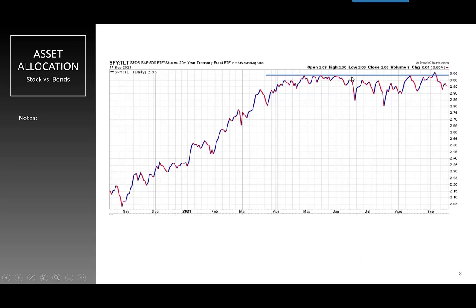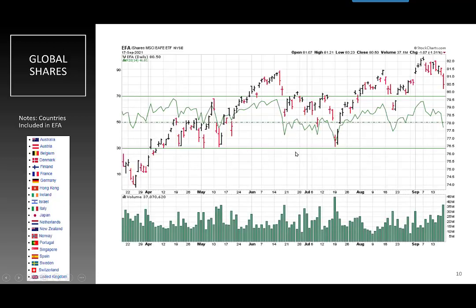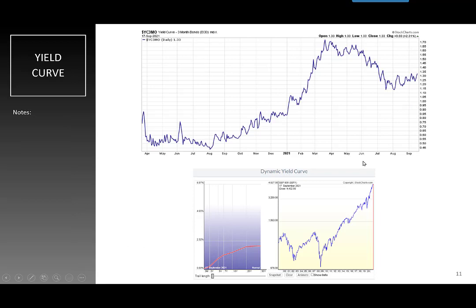Our asset allocation, we can't get any more money out of the bond market. Bonds and stocks are fighting to a standstill. Stock market RISKDICATOR did firm up a little bit, and that's a little bit supportive of the stock market. And then look what happened to global shares, collapse-o-rama on heavy volume. Once again, a bad sign here for the market.